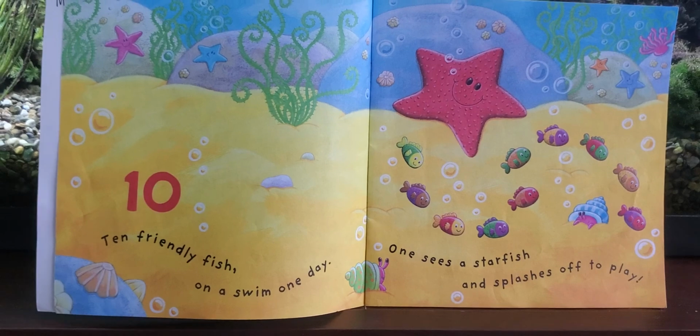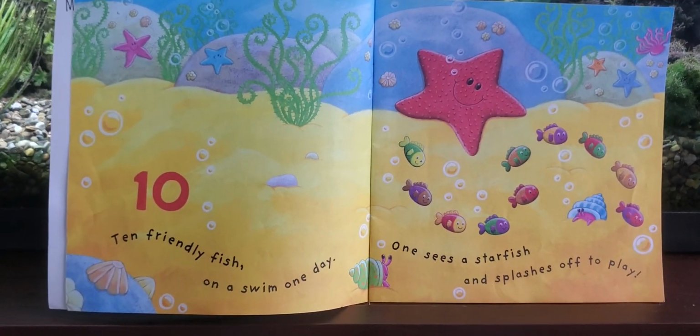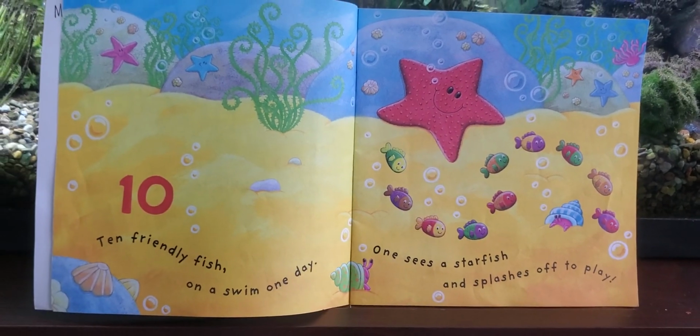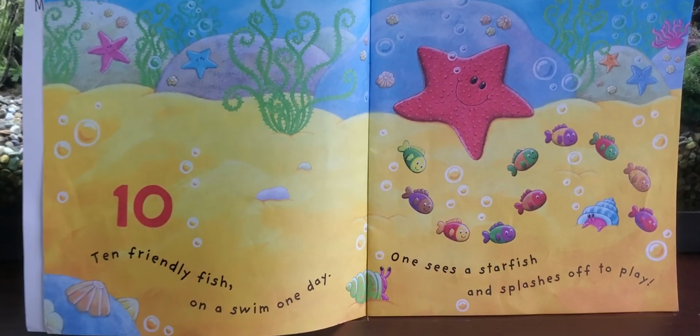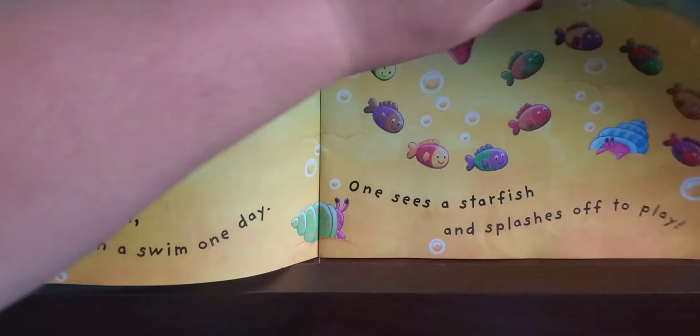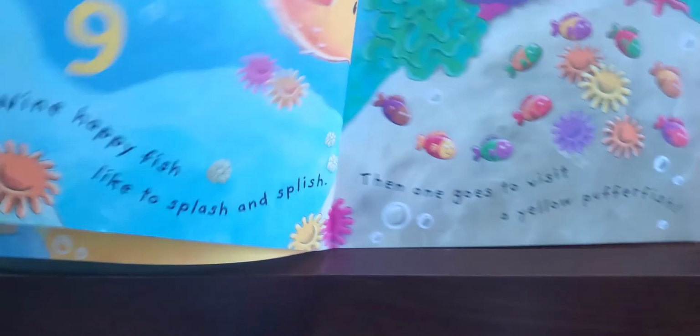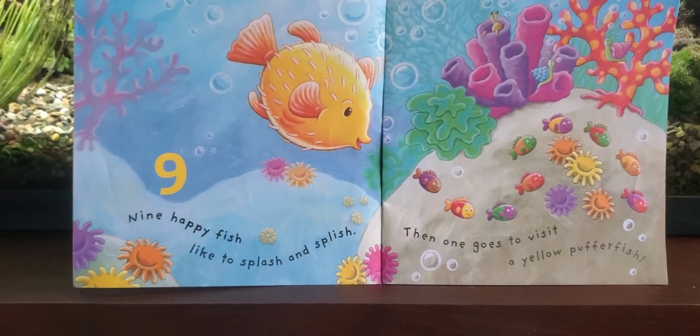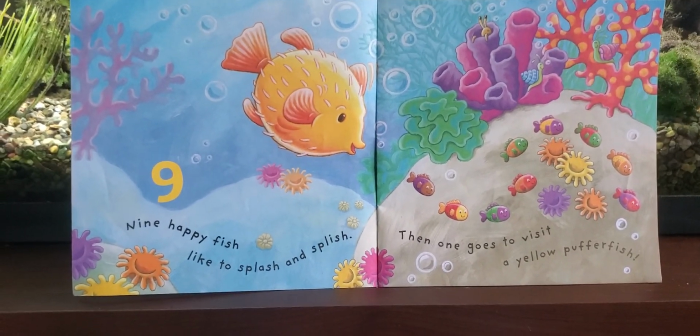One sees a starfish and splashes off to play. So look at, there's all of our fish and you can count them. And they saw one starfish. So one of them went away to go play. So our number, did it go up or down? It went down to number 9.